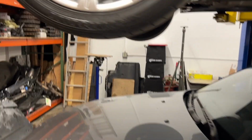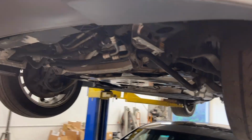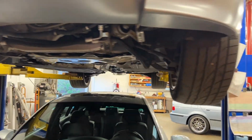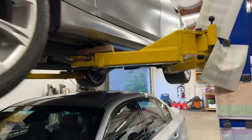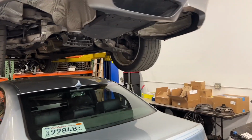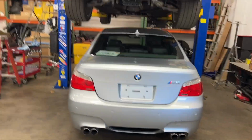Really, we just uncovered that it needs front control arms, rear ball joints, front links, a couple little interior things, a thermostat, kind of basic 540 stuff or 740 stuff. So really cool to see a car that clean, that mint, that original. That was a pleasure to do that one today.